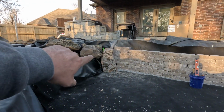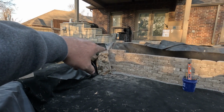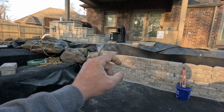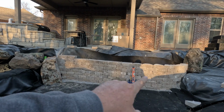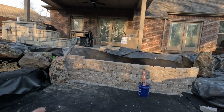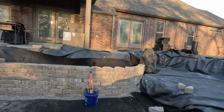So we got some boulders set. There'll be another boulder sitting right there, but we had to get the wall built up that high before we could set it. And then we're going to take a hole saw and cut in for our lights. We'll have 3 lights, maybe 4 lights cut into this wall, all shining this way, and then they all go around and die into that boulder.